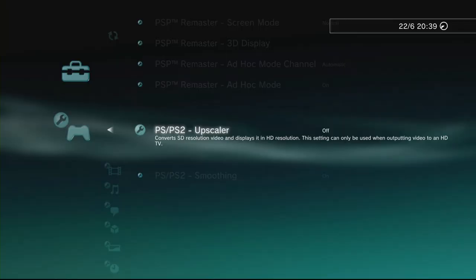Here you can see that particular option I was talking about, the PS/PS2 upscaling option. Turning that to off appears to make absolutely no difference, unfortunately, with Tekken Tag Tournament. And as you'll see, when I play Tekken Tag Tournament again, we have exactly the same issue.